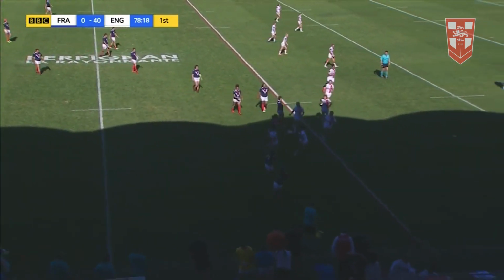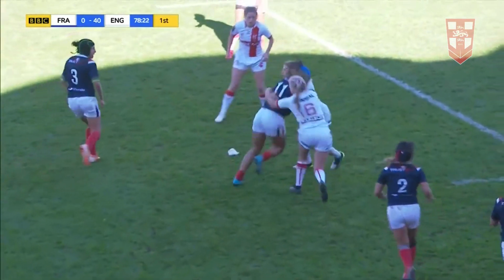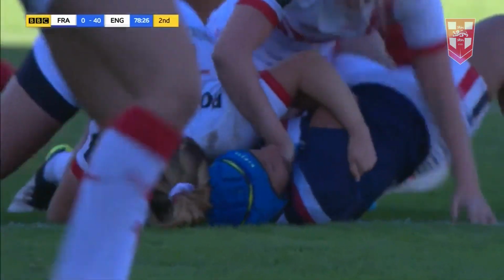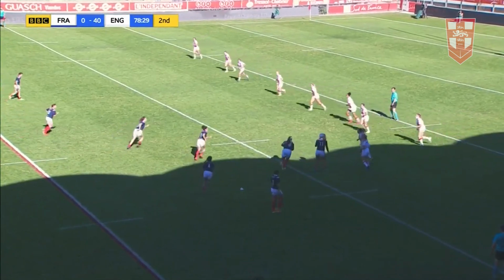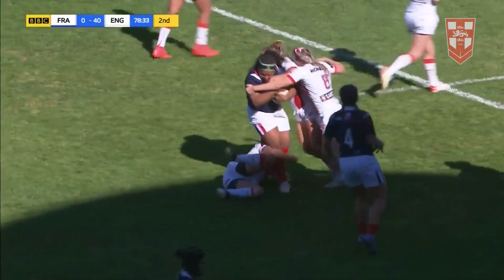I thought that was knocked on by the French player, to be fair. Lovely ball over the top. Yeah, nothing given. Play carries on. Akpa carries the ball forward. The vice-captain for France. Tackled by two of the England players, including Emily Rudge. As Mansard goes forward now.